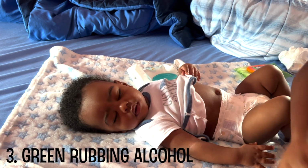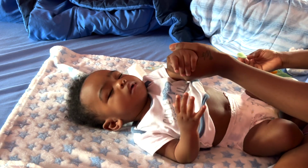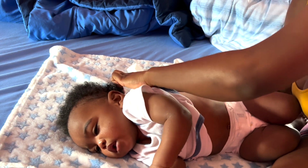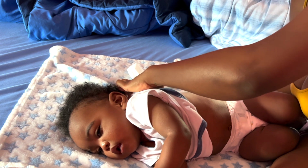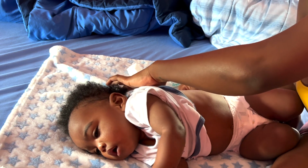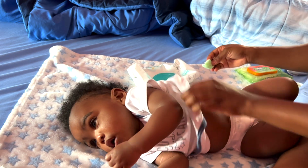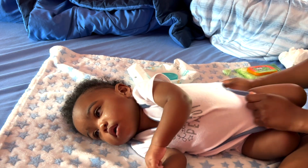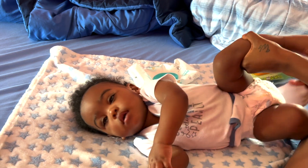But we're going to rub it on his stomach, on his back, on his arms. You can rub it all below their neck, just avoiding their private areas. You can also put it on their hands. I'm not going to put it on his hands because he's a little bit bigger now, but I know when he was smaller and he had a fever, I put some on his hands and I put mitts over his hands so he couldn't put his hands in his mouth.